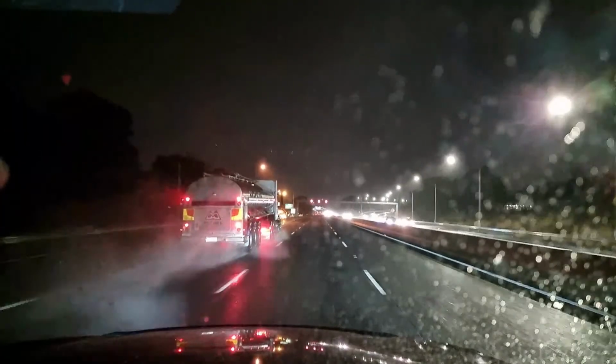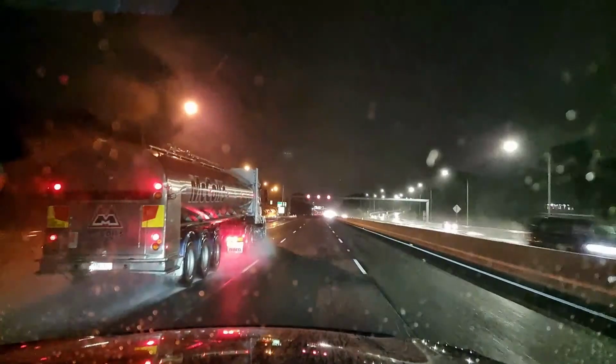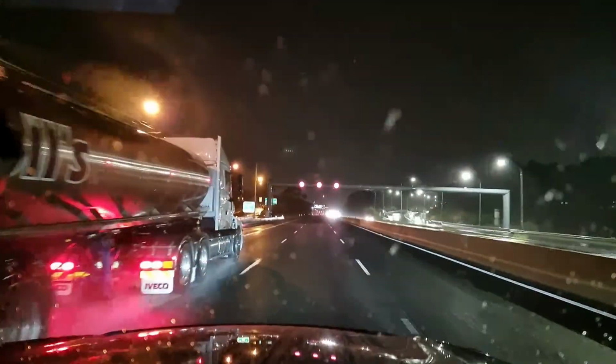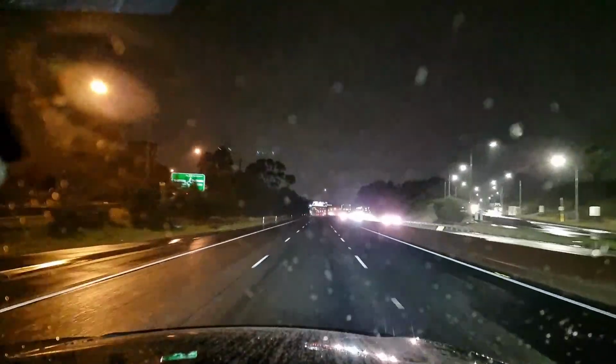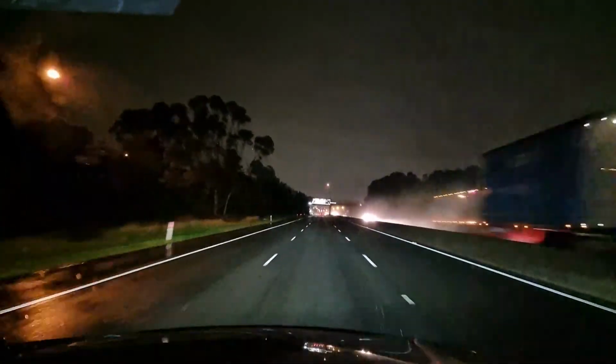Sorry if this is quite a blurry stream. It makes it hard with the rain and all the lights. I'm trying to keep my wipers off to stop them from interfering, but it is what it is.